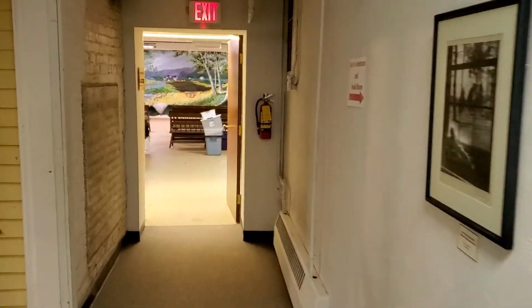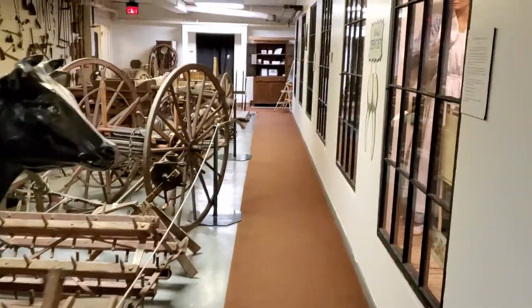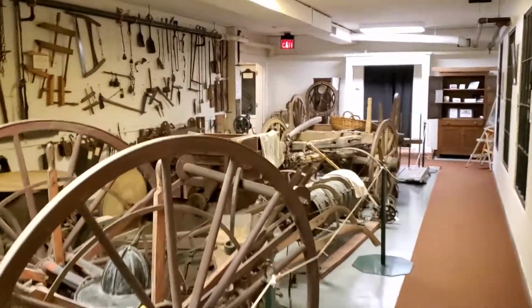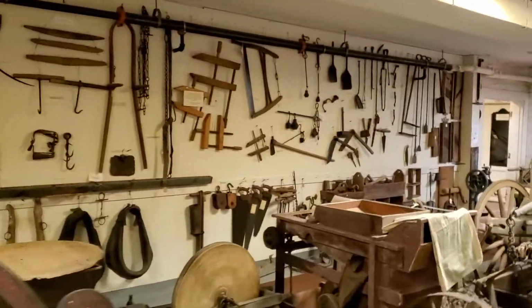We'll probably be in the building for about an hour or so, but I just want you guys to see some of the hot spots in here. So if you decide to ever come by here, let the staff know what you're doing so you're not just walking around interrupting guests. This main room right here, never picked up a ton in here. As you can see, there's a ton of old farm equipment.